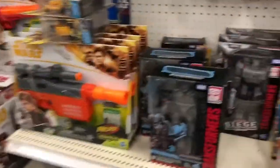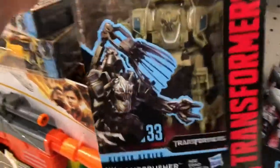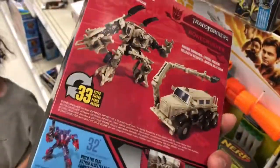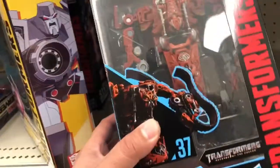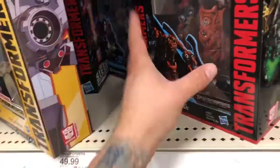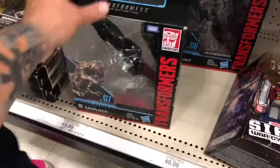As far as these guys go, let's see what they got here. This guy looks really cool, but we'll have to recreate him, make him look a lot better, shade him and all that stuff. I want this guy. He's still $30. It's ridiculous for a little guy like this, $30. Too much money. This guy looks awesome too. Oh, he got the blackout.